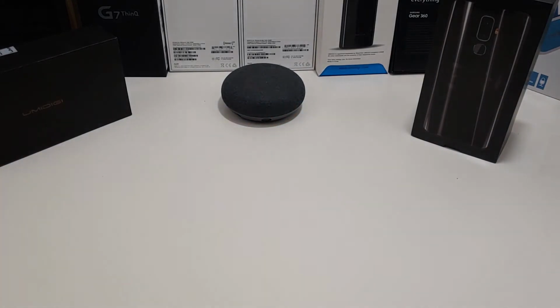Alright, so that was the G3 Plus. What y'all thought about that one? Let me know. That sounded pretty good too. Alright, so next song for the Umidigi F1. The same song.